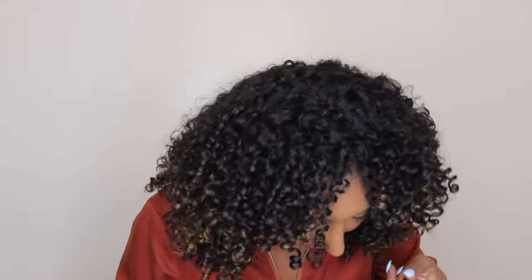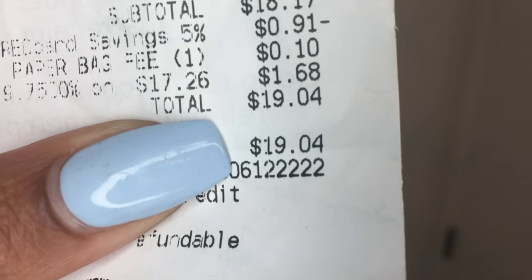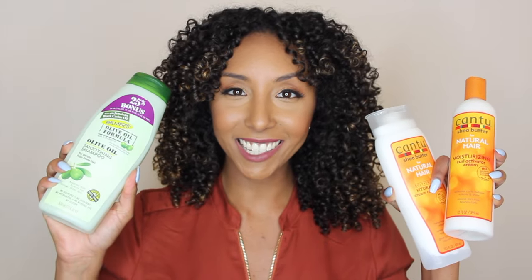Okay, now that we are back from the store, once again, here are my products that I bought, and I've got the receipt to prove I was in budget, okay? So I got it right here. $19.04. That's what I'm talking about. The Palmer shampoo was $5.39, the Cantu conditioner was $5.79, and the Cantu curl activator was $6.99. Booyah! So without further ado, let me show you exactly how I applied all these products.